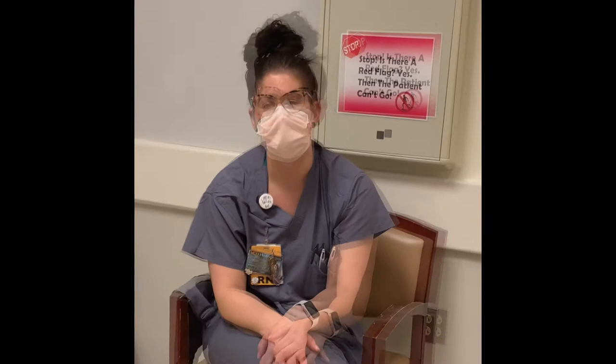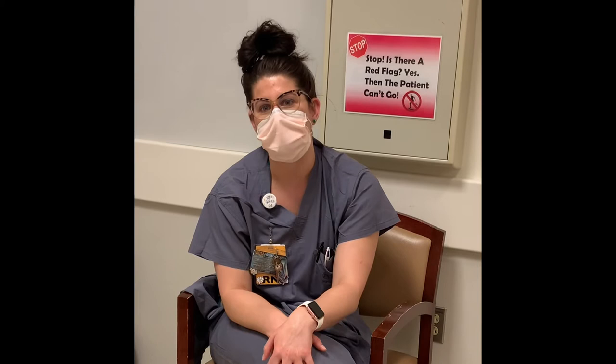Here we get patients ready for surgery, big surgeries, small surgeries, and make sure that they are prepared. We start IVs and we give them medications and make sure that they're safe to go back for their operation. It's just great to be a nurse, and it's a great profession.